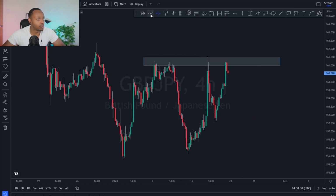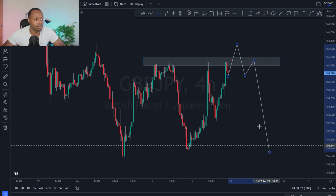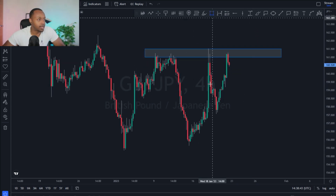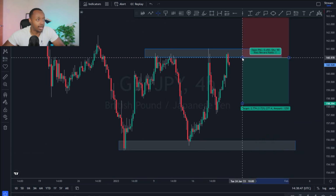If we do break through, then we'll wait for the retest. If we don't, then I'll anticipate it being a false breakout for us to come back underneath and fall to the downside. But as long as we don't have the retest to continue off the level, we'll be looking for some sells, and again targets basically right back down at these lows. So pound yen, again looking for sells.